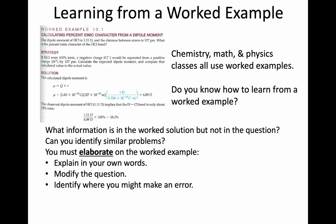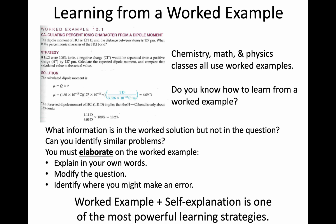You must elaborate on the worked example. Explain it in your own words. See if you can modify the question. Can you identify the main error that someone might make? What error would you have made? This idea of pairing a worked example with your own self-explanation is one of the most powerful learning strategies you can possibly do. You can't be passive with a worked example, but if you are actively engaged with it, it really helps.